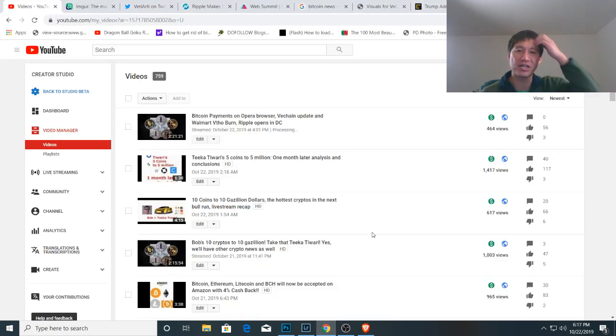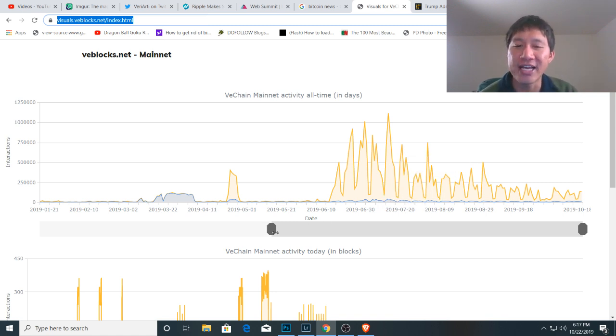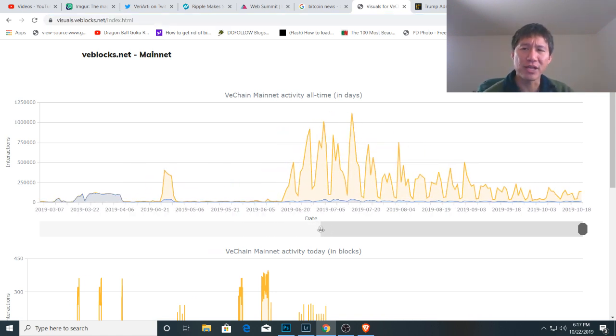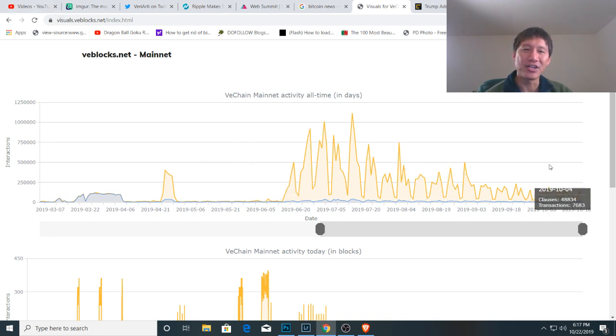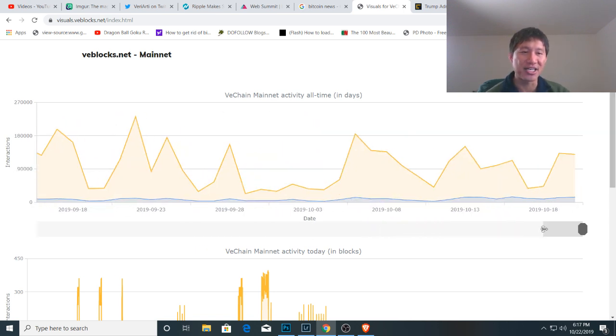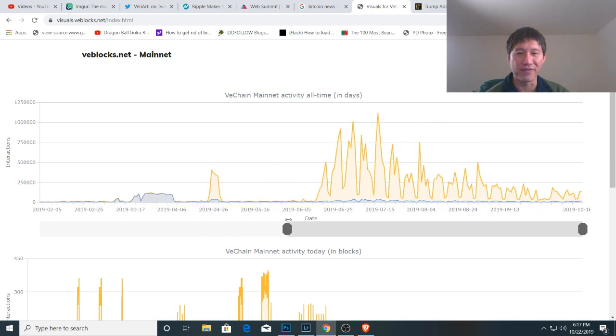So the next thing I want to talk about is the VeChain update and Walmart VeThor burn. The explorer.vforge closed down just yesterday, and one day later, the VeChain Foundation already has a replacement for it at visuals.vblocks.net. You can look at the mainnet as well as the testnet transactions. And better than the thing that just disappeared, you can scroll to see an in-depth view and also a historic view, which I could never do on the old explorer.vforge.com.